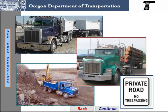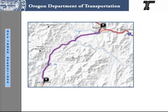Now, let's look at some intrastate operations with exempt mileage. Your driver begins his day with a trip from Grants Pass to a gravel pit in Cave Junction and return to Grants Pass.